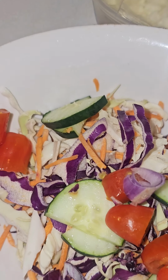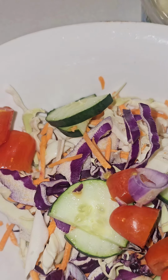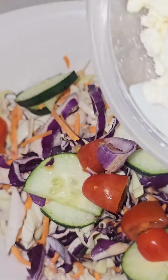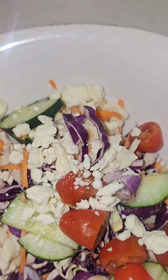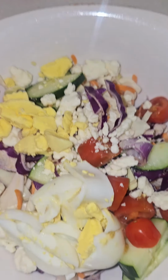And what would a salad be without some feta, some crumbled feta cheese? So I'm going to add some crumbled feta cheese. We're going to add 1 large egg to the salad.